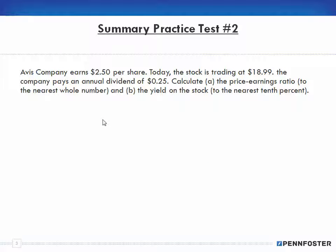Question number 2. Avis Company earns $2.50 per share. Today the stock is trading at $18.99. The company pays an annual dividend of 25 cents. Calculate A, the price to earnings ratio, and B, the yield on the stock.